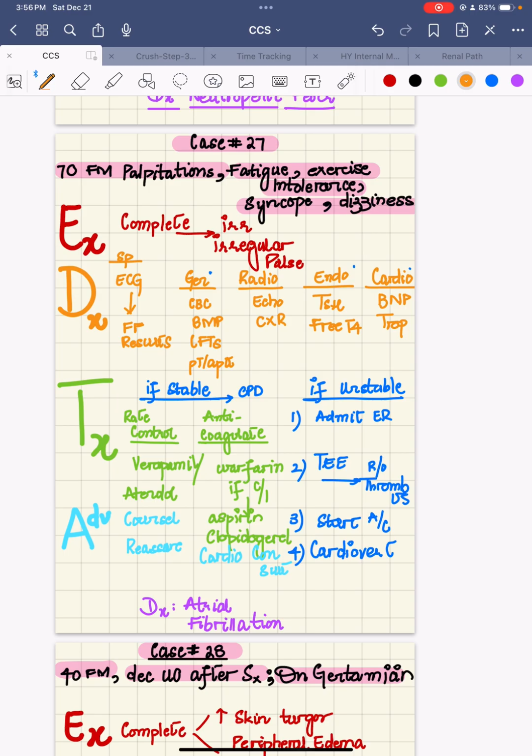In the treatment, if the patient is stable, then he or she can be treated in the OPD with rate control with a beta blocker or calcium channel blocker such as atenolol or verapamil, and anticoagulation with warfarin, and if it is contraindicated, aspirin or clopidogrel.